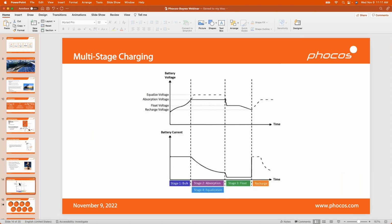So charge controllers apply a multi-stage charging profile, which is a safe and effective method of charging lead acid batteries. The first three phases are bulk, absorption, and float. Bulk is also known as boost, and it's a period of constant current and increased voltage that really provides most of the charge. Technically, in PV systems, it's not constant current, just because of changing conditions such as irradiance that affect the current.